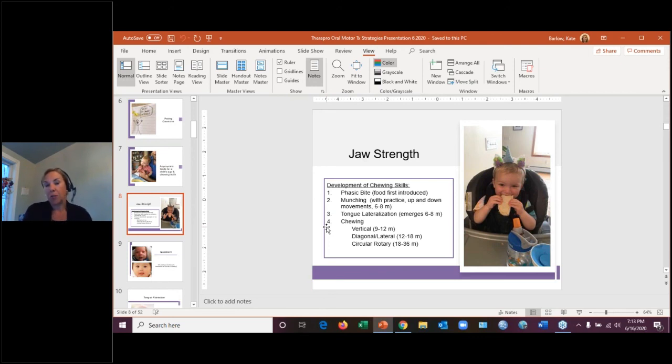The circular rotary chew comes in sometime between 18 months and 3 years of age, and that is a huge time span. And in working in the birth to 3 population, a lot of times what I see is the child is around 12 months, and the caregiver is making homemade chicken nuggets from chicken breasts, because the caregiver feels like they're pouring their heart into their child and they want the healthiest foods for them, and they're cutting the food really small so that the child isn't choking. But the child really doesn't have the chewing skills to chew meat, because meat is a muscle fiber, and you really need that circular rotary chew, which you're probably not going to have before 18 months for a typically developing child.